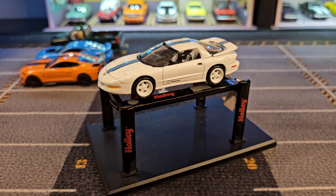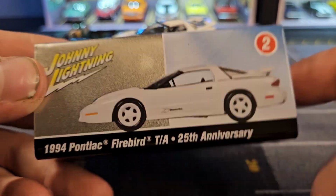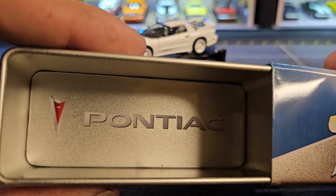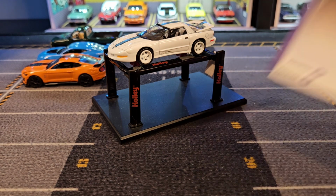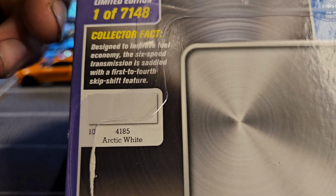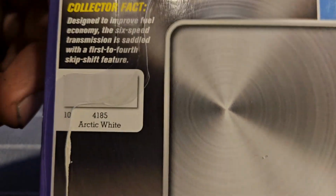Absolutely love them. So, being that this is a collector tin series, we did get a collector tin. So, there you go. There's the collector tin. It says Pontiac inside. So, we'll put that in my box full of collector tins. Let's check out our fun fact here. It says, collector fact, designed to improve fuel economy, the 6-speed transmission is saddled with a 1st to 4th skip shift feature. Ugh. Oh, God.